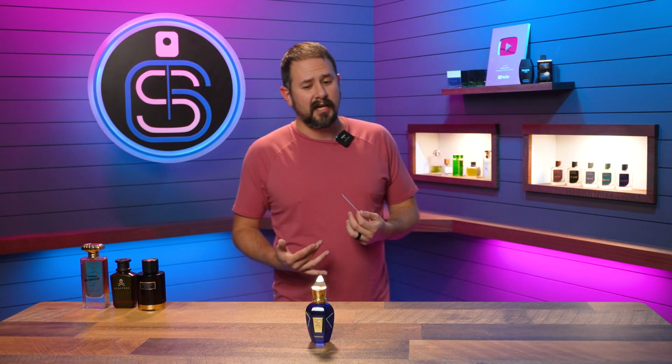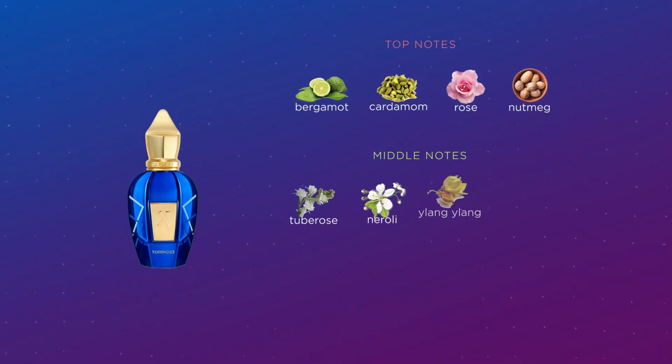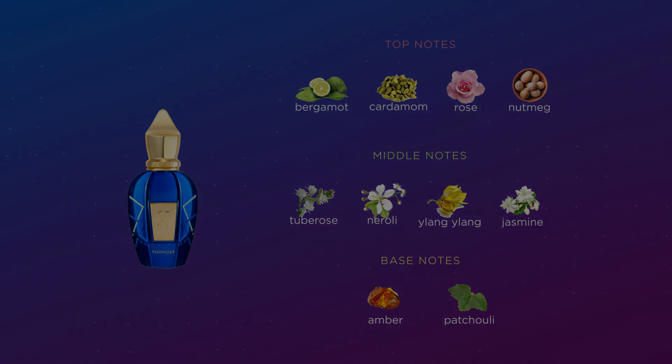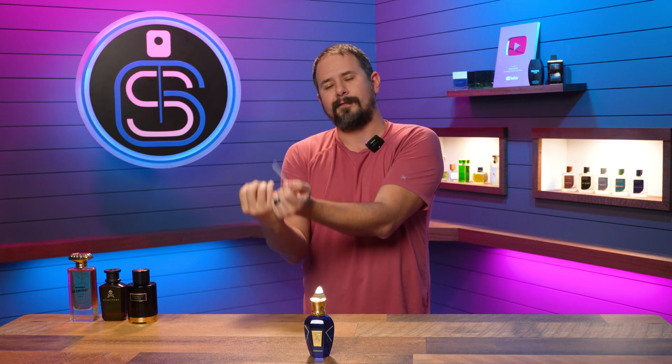Now, you look at the note breakdown, doesn't look too bad. Okay, I'm gonna hit you with some of those notes. Bergamot, cardamom, neroli, cashmere, musk, amber. Then it also has tuberose, jasmine, ylang-ylang, and rose. And with this being a Torino fragrance from Xerjoff, you would think, oh, gotta be very fresh, uplifting, bright, you know? It's something that's going to be perfect for spring and summer.